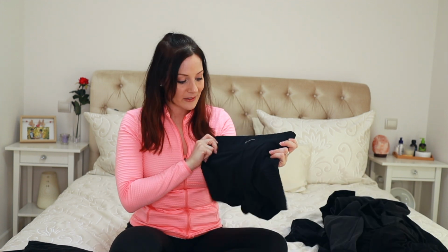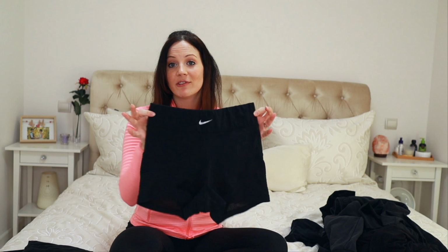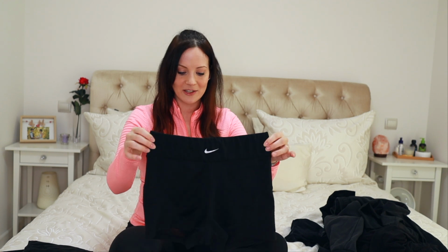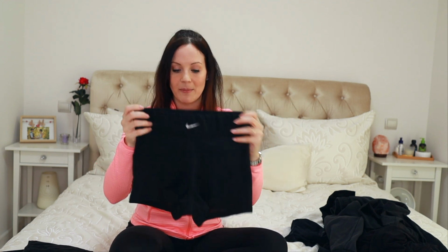So this is the second pair that I have. It's from Nike and they're really figure hugging and really short, so I don't wear them everywhere. I always think about if it's appropriate to wear such short shorts, but I love them so much and they are so useful during the summer months, and I wear them all the time because other leggings are just a nightmare during summer months.